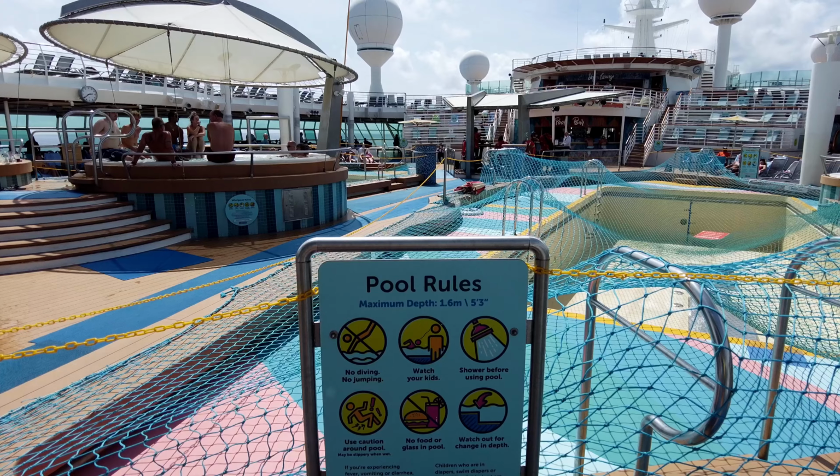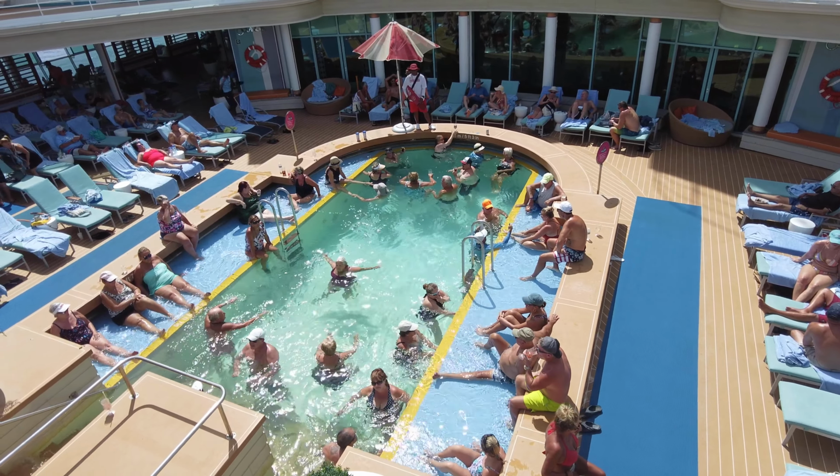So the seas are getting a little rough out there. They've actually closed down the two main pools. The only one still open is at the solarium. But it is rocking in there, water going back and forth as the ship rolls. So we'll see how much longer it stays open.